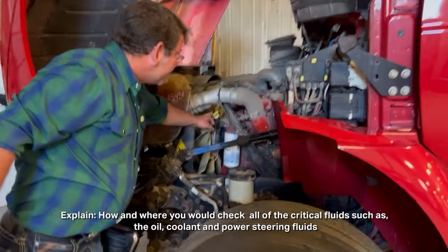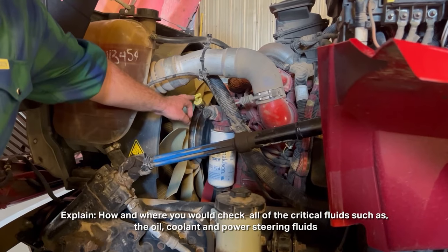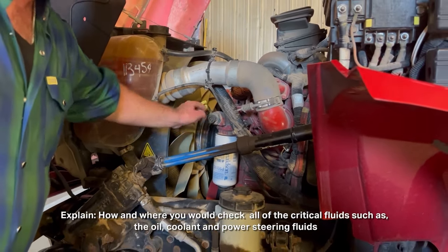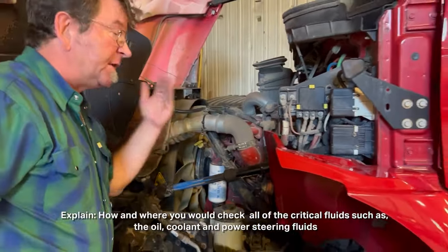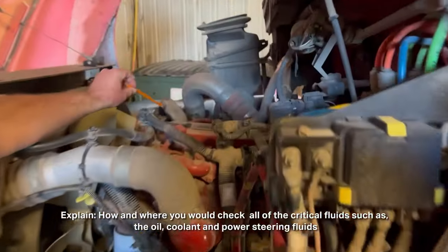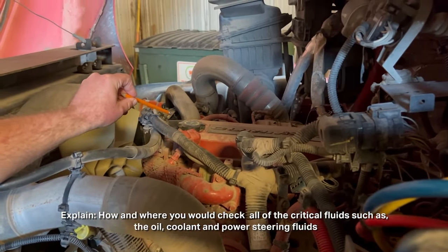Starting with the engine oil right here, I'm going to check this while the engine is off. I'm going to remove this yellow dipstick, wipe it clean, reinsert it, and pull it back out. It should be above the fill line. If it's low or below that fill line, up here on the top, I'll add oil there. The cap is not loose, not cracked or leaking.